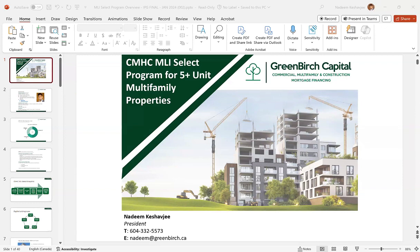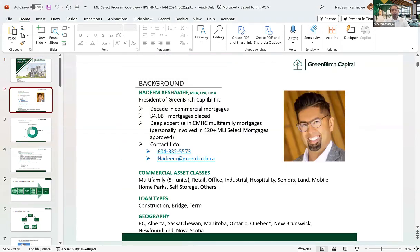Yes. Okay, fantastic. So by way of background here, I've been working in commercial mortgages for about a decade. Placed over $5 billion in mortgages in that time, and I have deep expertise in CMHC multifamily mortgages. I've personally been involved in over 120 MLI Select mortgages.